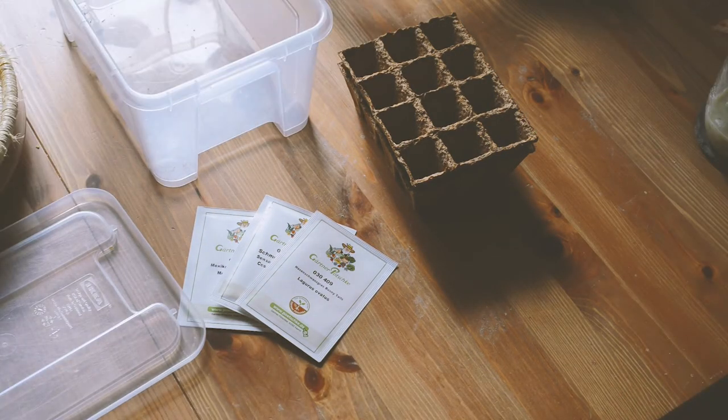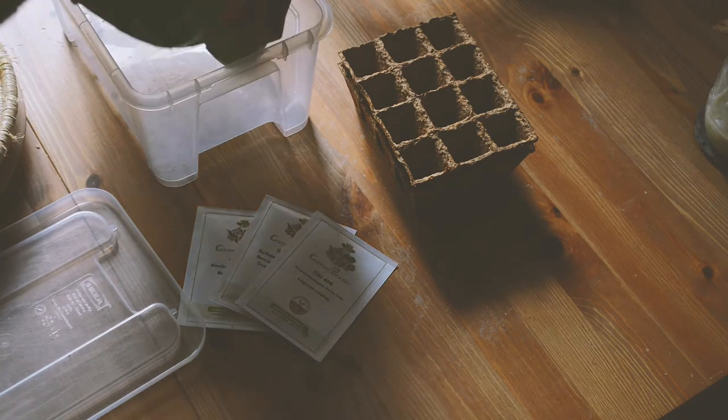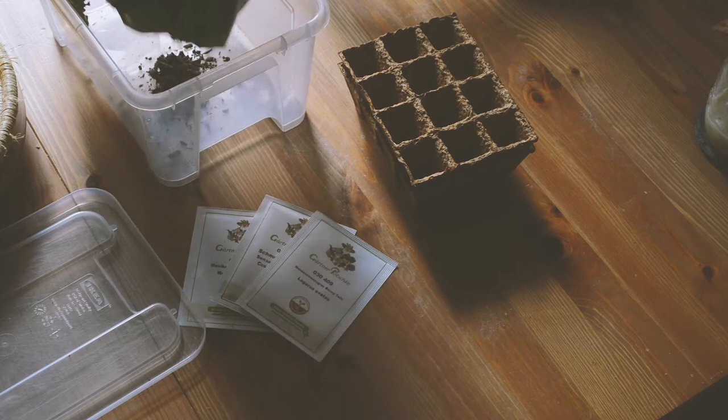New seeds were purchased and sown as well. I was very happy about these seeds: bunnytail grass, cosmos and cucumber.